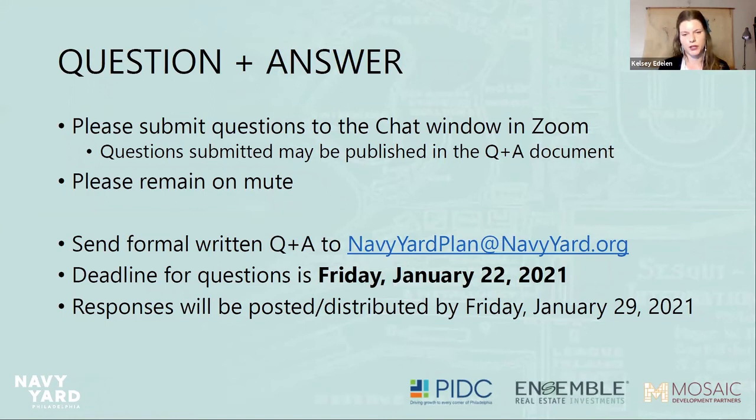We have a good working relationship with contacts at the State Historic Preservation Office. They have been down and understand what these buildings are and are very reasonable and, we think, realistic as to what the future of these buildings could be. So again, as we go through the master planning and eventual design and renovation and rehabilitation of those buildings, we as a PIDC Ensemble Mosaic team are happy to facilitate that conversation and relationship.